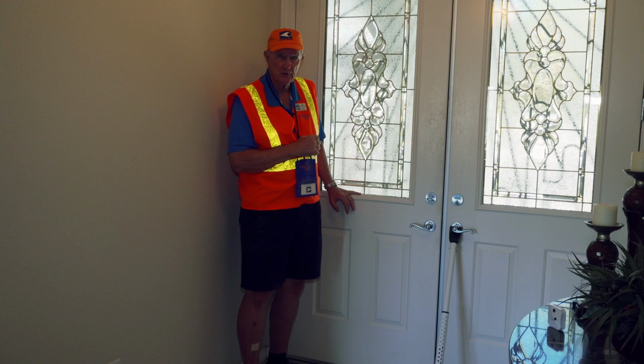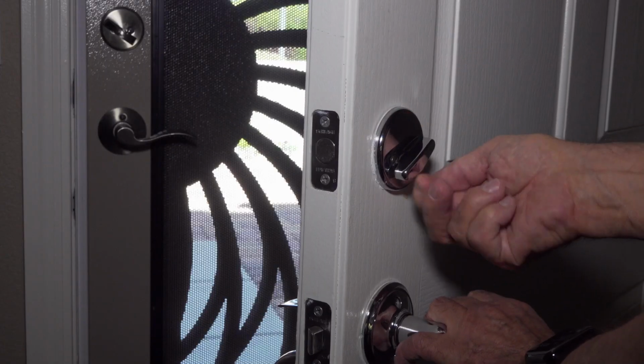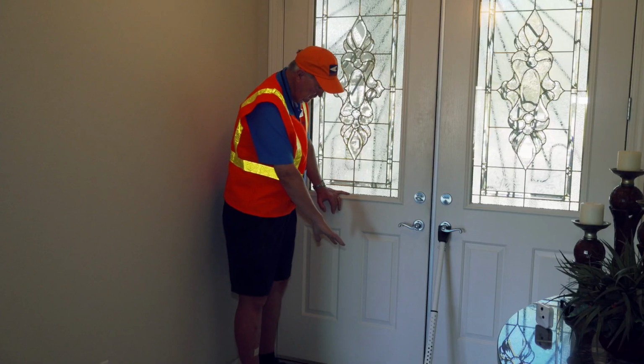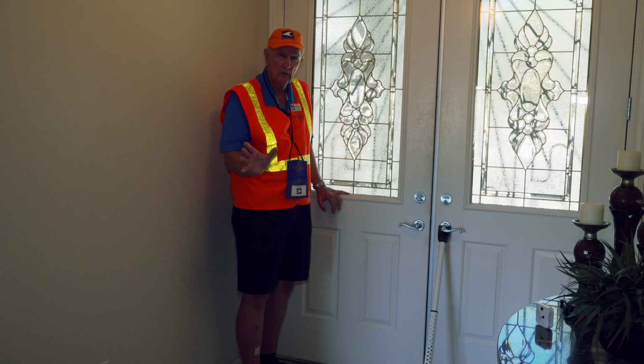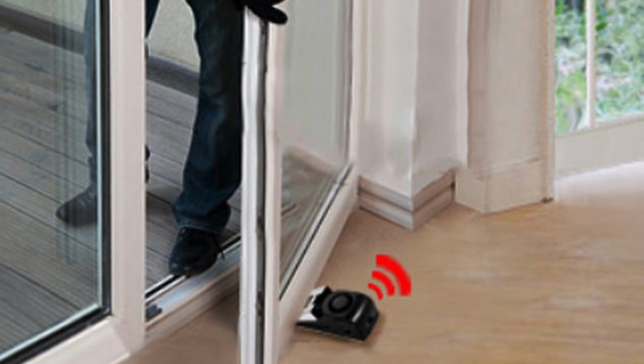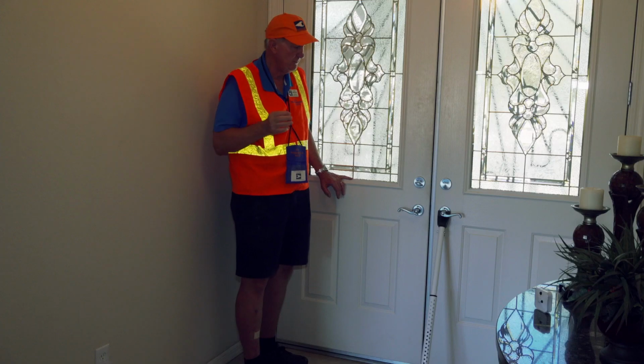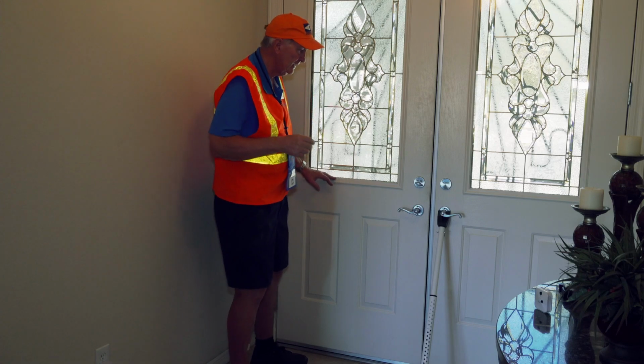Other security features are, of course, your deadbolt, because deadbolts provide a much higher level of security than the latch. Also, you can have door alarms that just wedge under your door so that whenever the door is open, alarms go off, which can often scare away the bad guys.